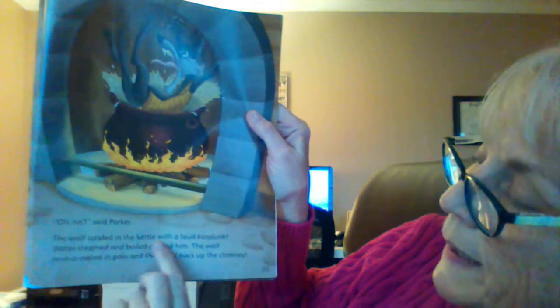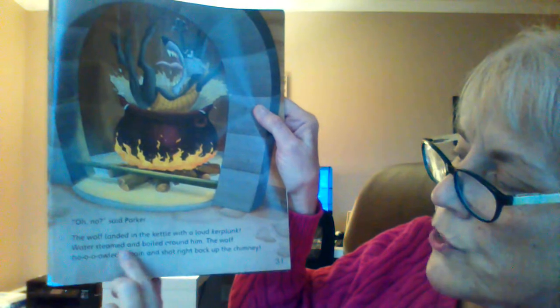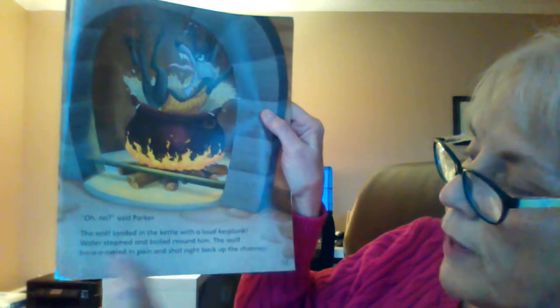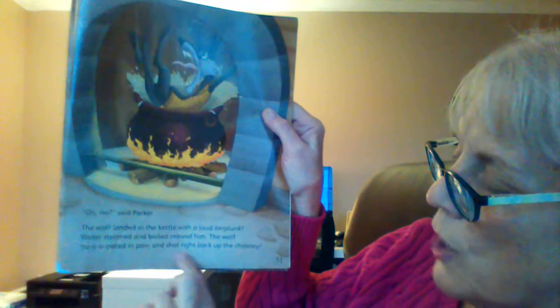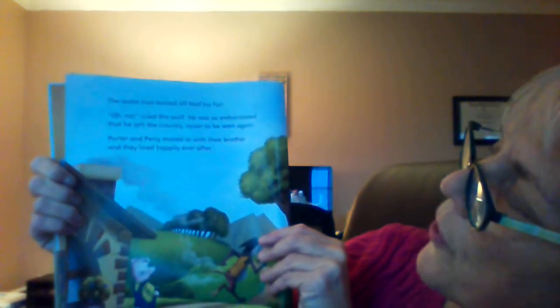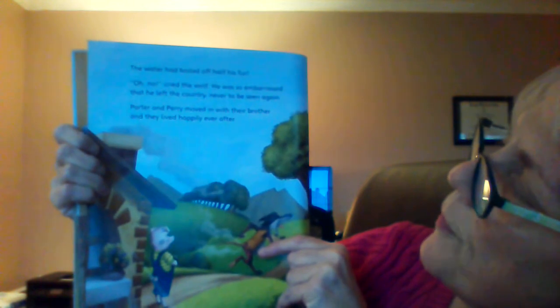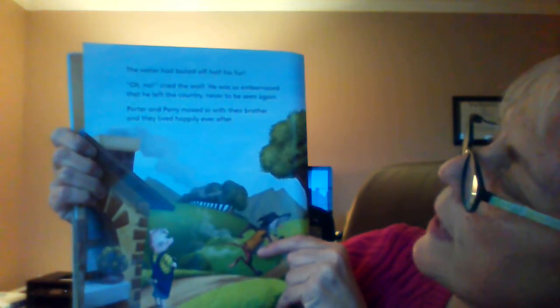The wolf landed in the kettle with a loud kerplunk. Water steamed and boiled around him. The wolf howled in pain and shot right back up the chimney. "Ow!" He went back up the chimney as fast as he could go. The water had boiled off half of his fur. "Oh, no," cried the wolf. He was so embarrassed that he left the country, never to be seen again.